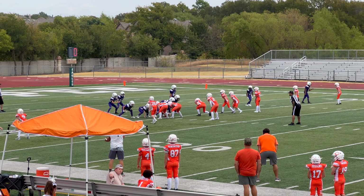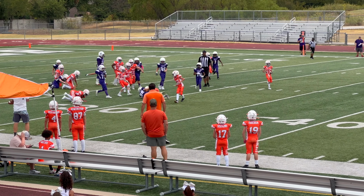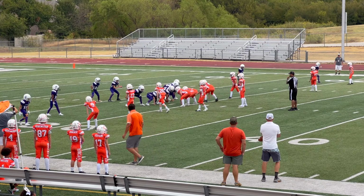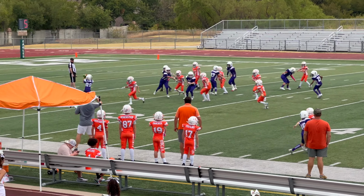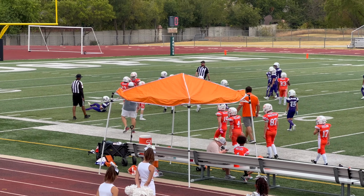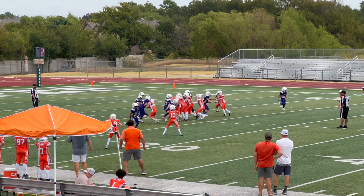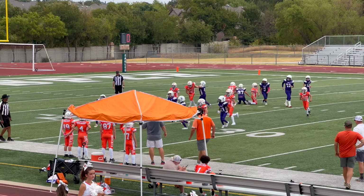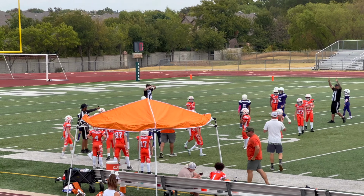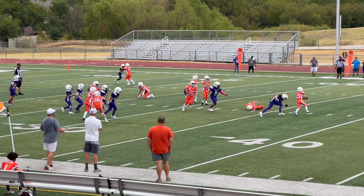Right back on the center. Next back, 26. He leaves his way through the line. Right back to the center, step, looking to pass. He does, to the flat. He's brought down immediately. Number 5. Hand off to number 88. He's dead on the sidelines. Hit hard. Finally pushed out of bounds by number 26. That's the quarterback. He went left. He went right.